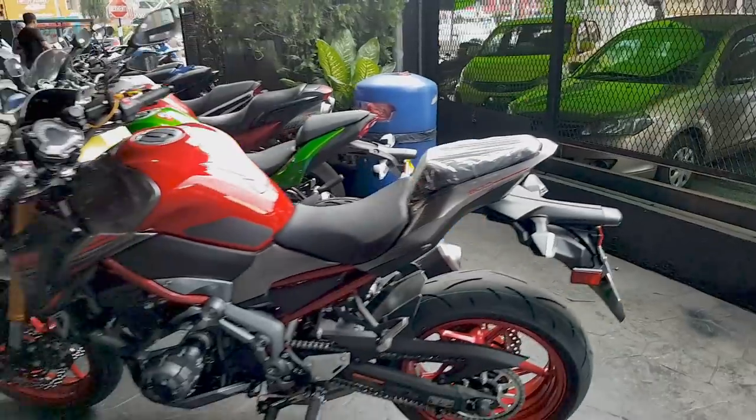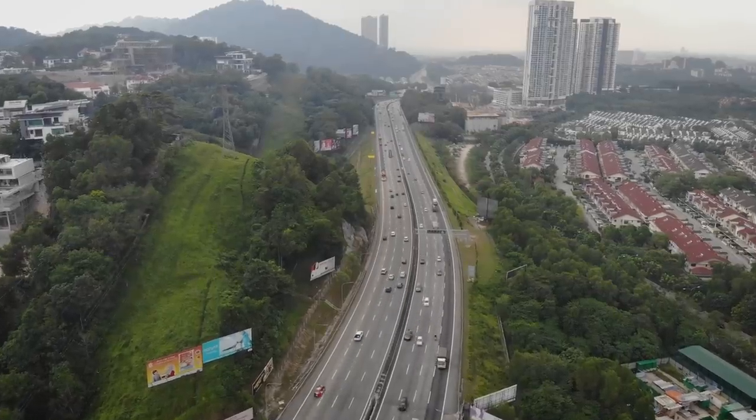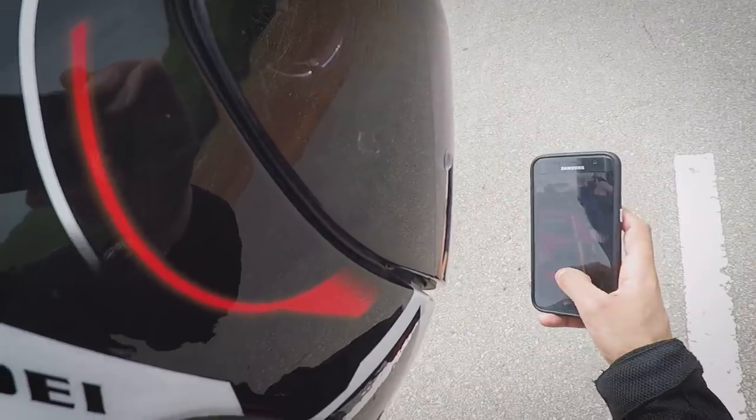Alright, so I know the bike I want, but what color? I just moved to Kuala Lumpur, but sadly I couldn't bring my bike with me.